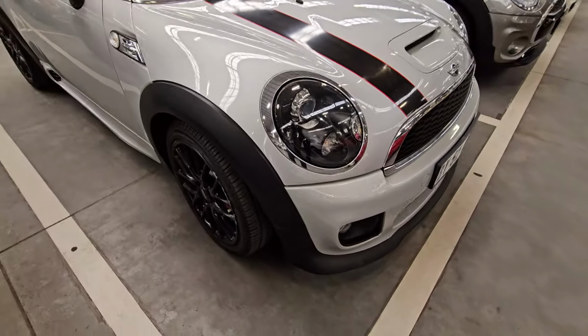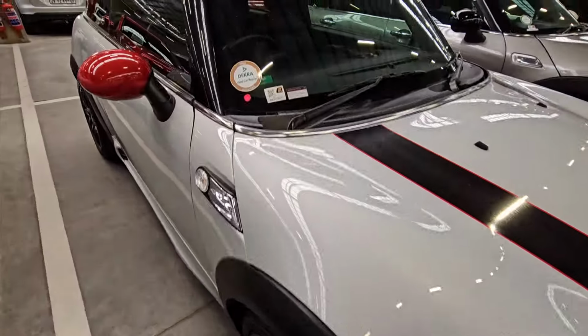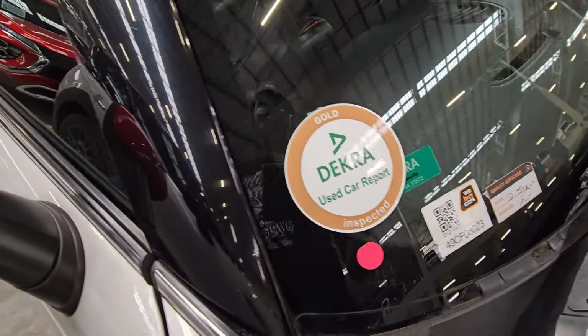And then your headlights, I think they've got a bit of tint there if I'm not mistaken, which makes the vehicle look spotty. And then this one, it has got a golden sticker. When you take it for testing, it will pass.